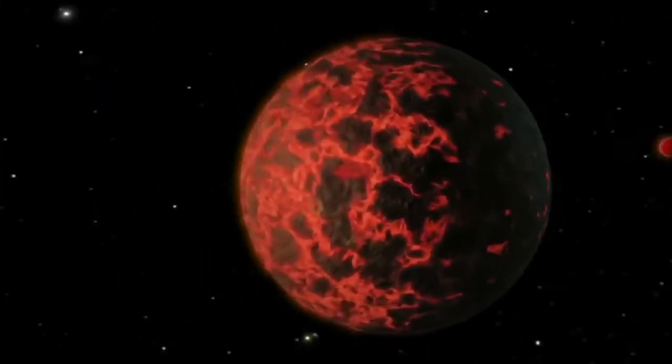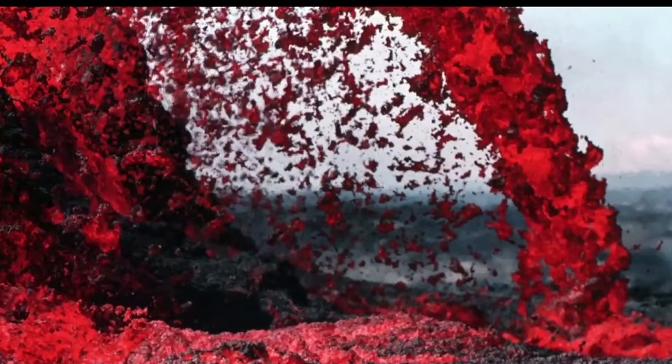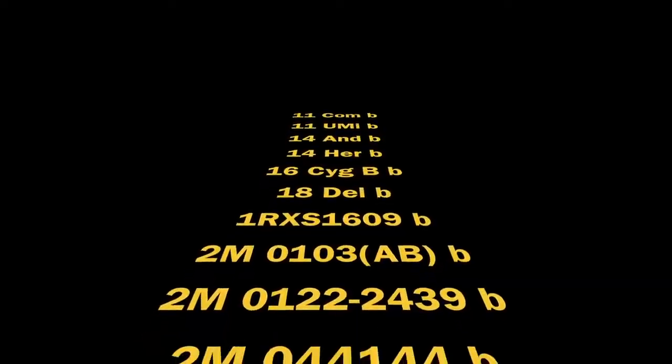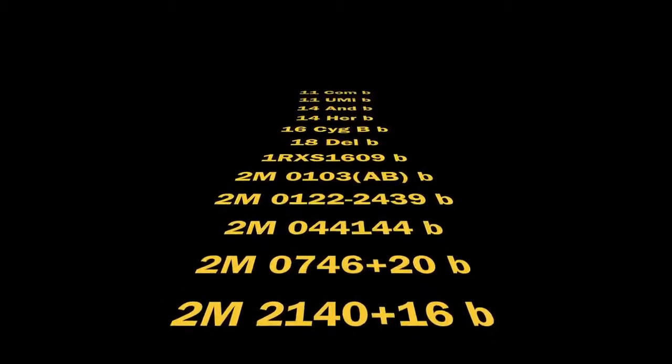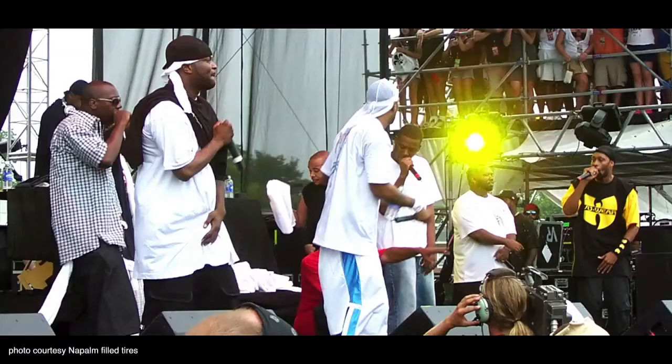As you probably know, exoplanets can be pretty weird places. Some of them have atmospheres that are torch black or rain made out of molten glass. But do their names have to be so weird too? I mean, they have names like HD 20504b and Kepler 12c. Why can't they be named after cool stuff like Supreme Court justices or members of the Wu-Tang Clan?